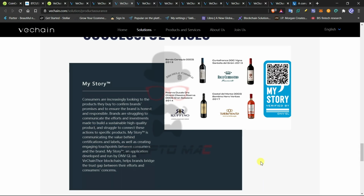Because branding is also important. You can see the brands are struggling to communicate the efforts and the investment made to build a sustainable, high-quality product, and struggle to connect these actions to specific products, because lots of duplicate products are also there in the market. For example, if you consider a Nike shoe, a duplicate Nike shoe will be available in the market. So in order to ensure the originality of the particular product and the particular brand, branding is very much important.